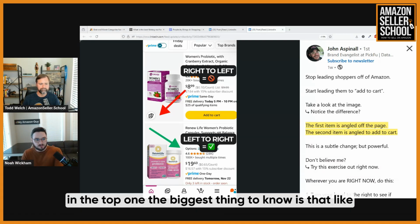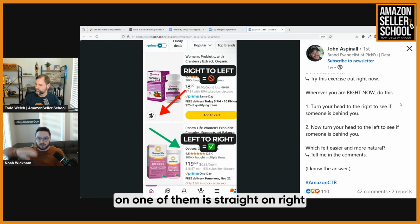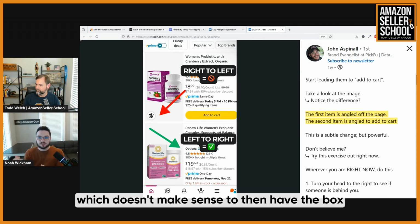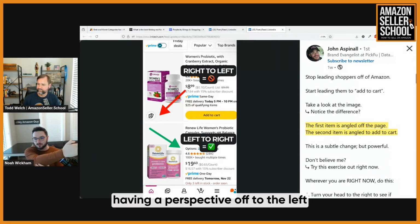In the top one, the biggest thing to know is that the perspective you're looking at on one of them is straight on, right? Which doesn't make sense to then have the box having a perspective off to the left.